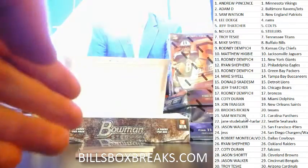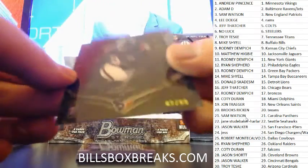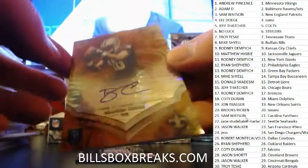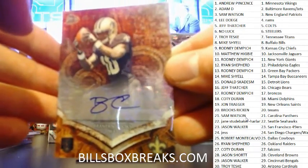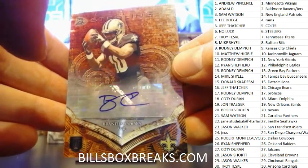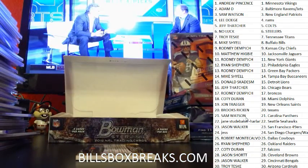Oh, we got AJ McCarron. Henry Josey. Clowney at a 99. Nice way to end it with a nice auto. Oh, a nice auto. Damn. Brandin Cooks out of 25 for the Saints. That's a nice one. 11 out of 25.